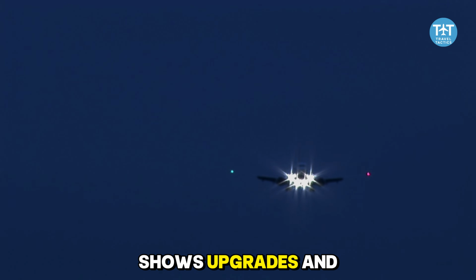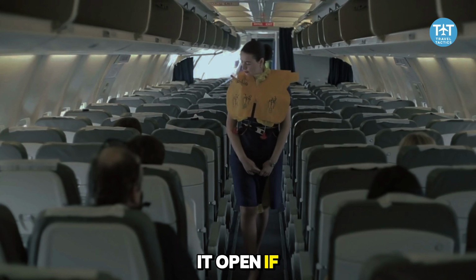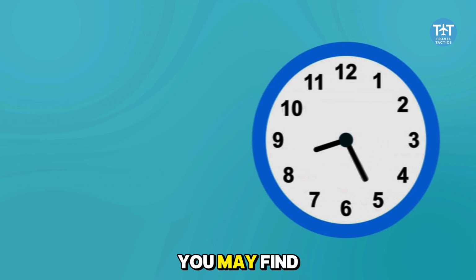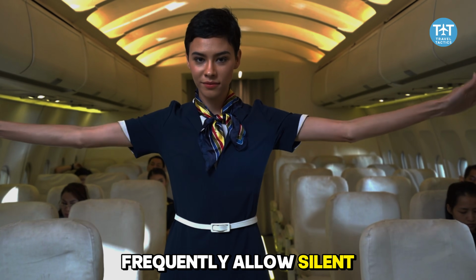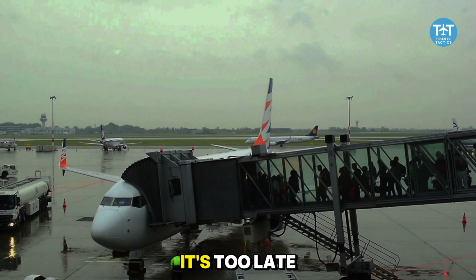Last-minute no-shows, upgrades, and misconnections create empty rows or orphan seats, often revealed in the last moments of boarding. Some airlines pre-assign those seats, while others leave it open. If you board too early, you're locked into your designated seat. Yet, if you time it correctly, you may find flexibility. Here's the juicy detail they want you to miss. Flight attendants frequently allow silent seat changes post-boarding, particularly if the plane isn't full. But once the plane is airborne, it's too late.